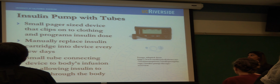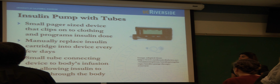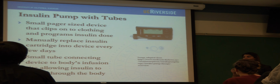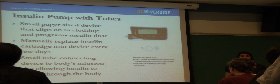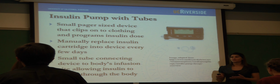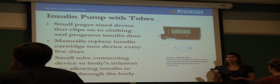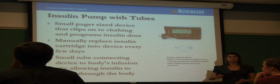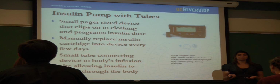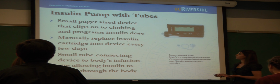One of them that we just talked about was the regular insulin pump, where it's like a pager and it clips onto your belt or anywhere. There's a cartridge for insulin to go into the pump, and it is attached to a catheter, which is attached into your abdomen, and it pumps insulin into your body, except it needs to be replaced every 2 to 3 days.